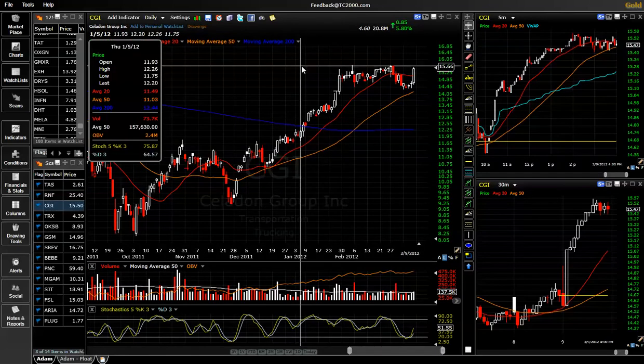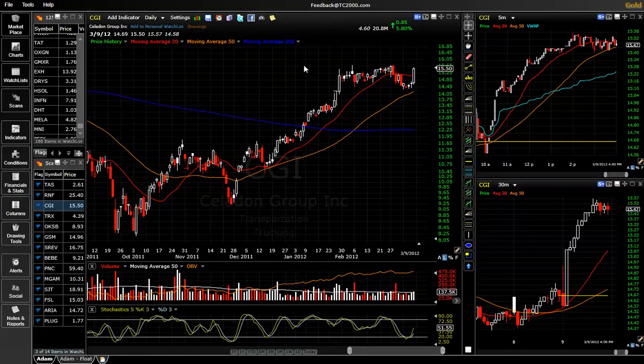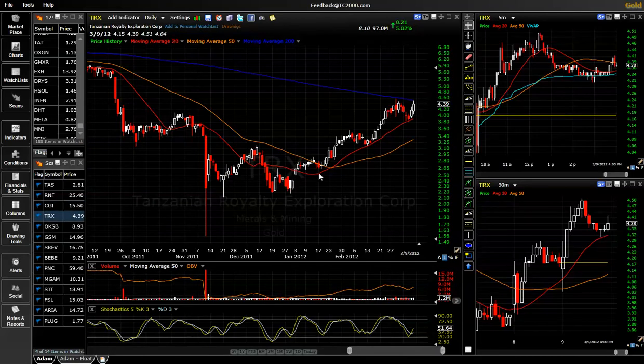CGI, pretty much just a 52-week high break over this area right here. Nice and strong yesterday, or Friday I should say. Like to see a little bit more volume coming in, but it is working off those oversold conditions, which is always a good thing to see.